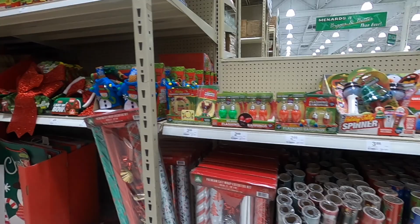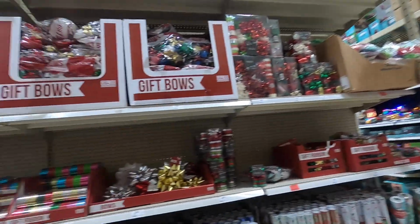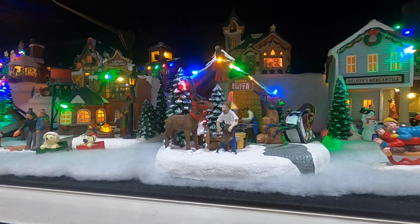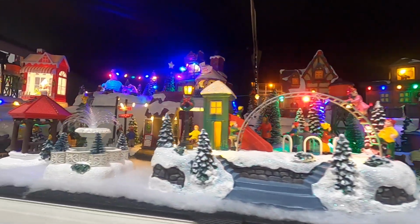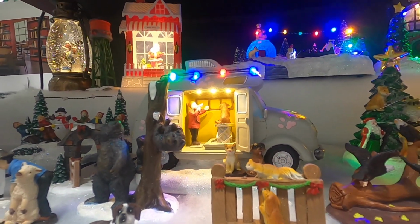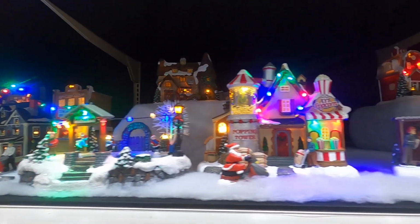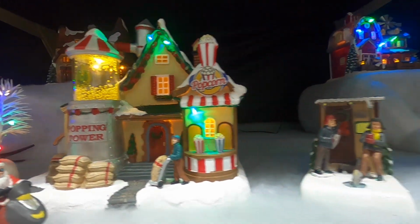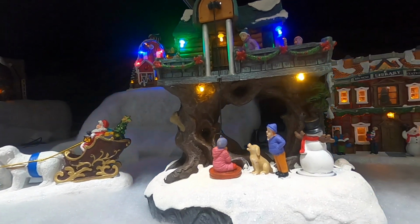Wrapping paper, stocking stuffers, gift bags. Oh man, you need it. Menards has it. Little blacksmith. Oh my gosh, look at that! Ooh, popping tower. Cool. Oh, it goes up and down. How cute.